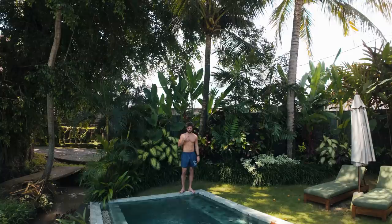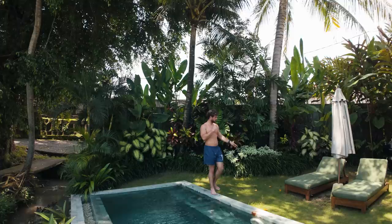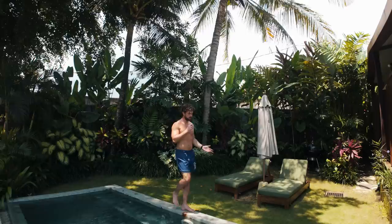Okay guys, so I'm gonna give you a quick tour of our private villa room. We are staying in, like I said before, the Grun Canggu. So we have this lovely private little pool, which is very refreshing. We've got sunbeds here. There's even a little barbecue in the corner, which is nice if you want to do some grilling. I don't think me and Cindy will be doing any grilling. Anyway, let's have a look inside.